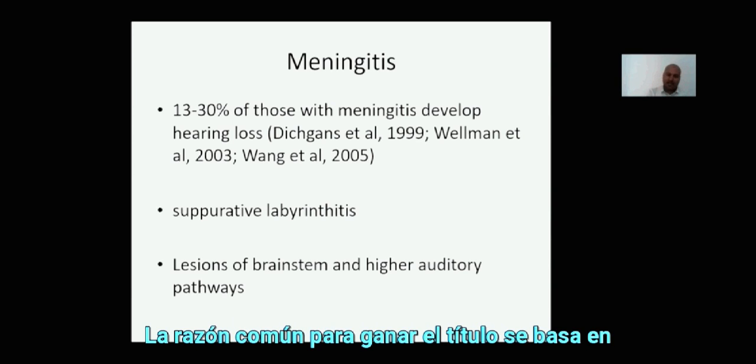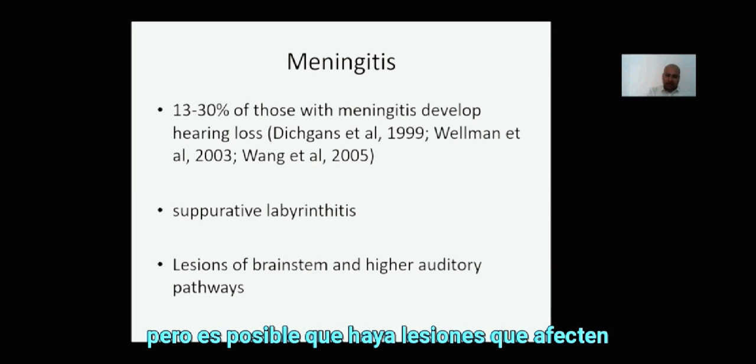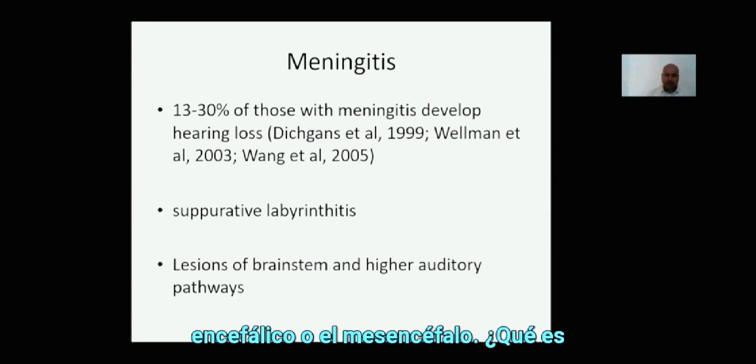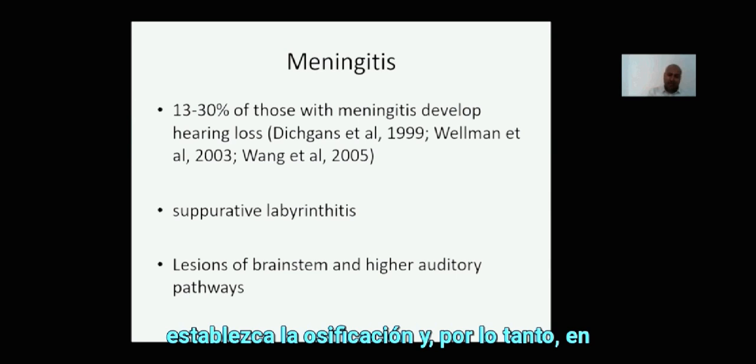But the most common reason for meningitis leading to sensorineural hearing loss on pathological grounds is essentially bacterial infective labyrinthitis, destroying the membranous labyrinth. But there may well be lesions affecting the auditory cortex or the brainstem or even midbrain. Now, what's important, as Simon alluded to, is the post-meningitis hearing, where you're thinking about cochlear implants. I think this has to be done fairly quickly before ossification sets in, because otherwise you can't insert the electrode far enough.